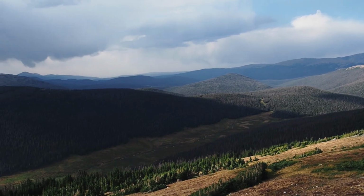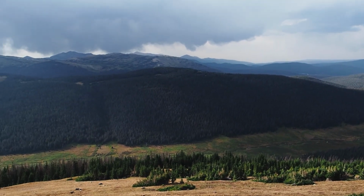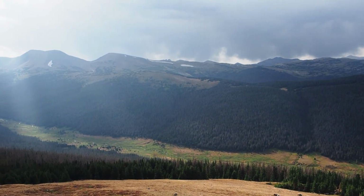We're headed to Milner Pass, kind of near the end of Trail Ridge Road, coming in from the Estes side. We're going to be headed down here now towards the valley. I'm really excited. Milner Pass is another one of my favorite places, like I said before, to photograph elk, especially bull elk. So I'm really hoping we find some.